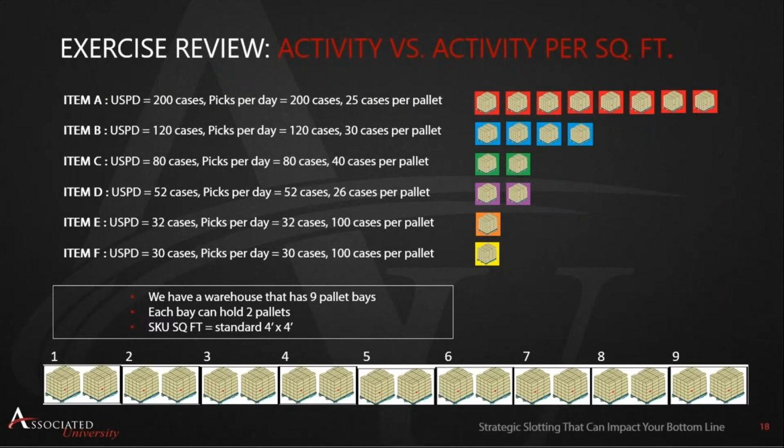So here's an example of optimizing warehouse square footage. Most people think that activity is the key factor, or cube velocity. So here we have an example of 6 items, all only being stocked on pallets. Item A, you will notice it has the most number of orders per day and units sold per day. The pallets represent how many pallets are required for 1 day's worth of activity. Now, for our simple warehouse, we only have 9 bays that can hold 2 pallets each, all in 1 aisle.